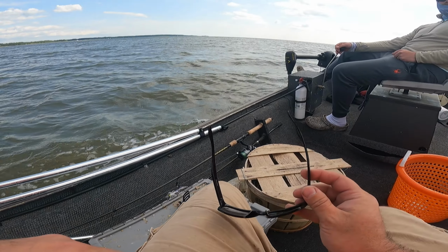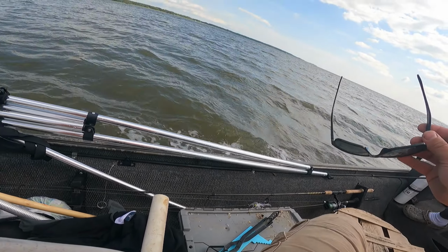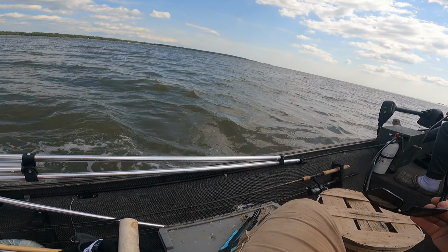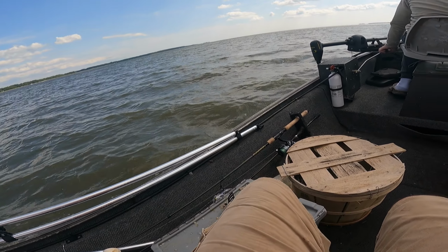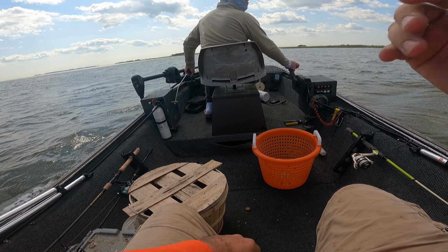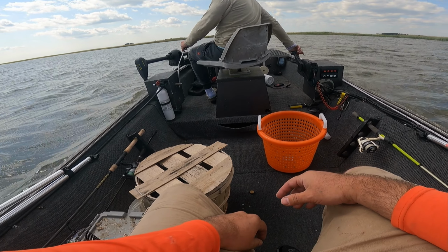Pretty light on fuel. How low? About a quarter tank. Yeah, we need to wrap this. Turn around. Or we could just go back. Well, nah, we're close to that buoy. Quarter tank, yeah.